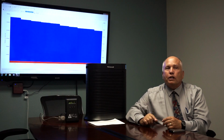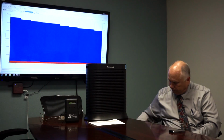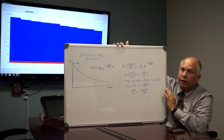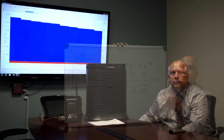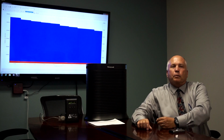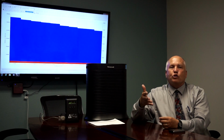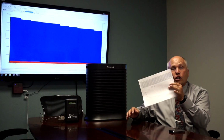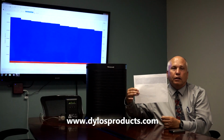There's a mathematical relationship between the CADR and the change in particle concentration. Right here it is. Well, we here at Dylos like to make things simple. So instead of working through this formula, all you have to do is measure how long it takes for the Dylos readings to drop in half, then look up the value on our chart. You can find this chart on our website.